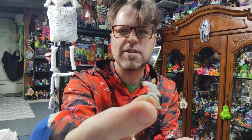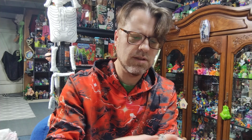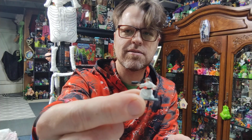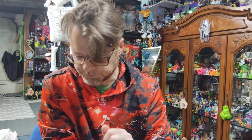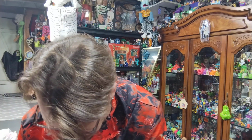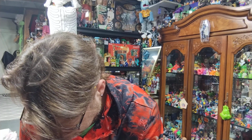But it came with 4 figures, which is awesome. It came with Luke. It came with Leia. It came with this Stormtrooper and this dead Stormtrooper just laying on the floor. I mean, I'm sure it probably came with Obi-Wan and Darth Vader. That's what I'm thinking. And that extra wall piece.